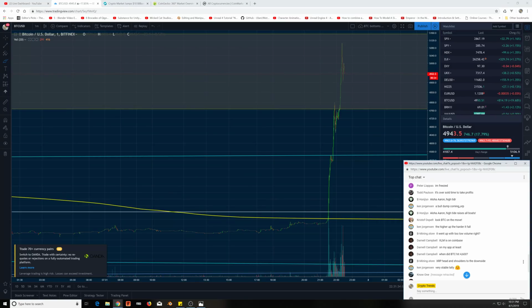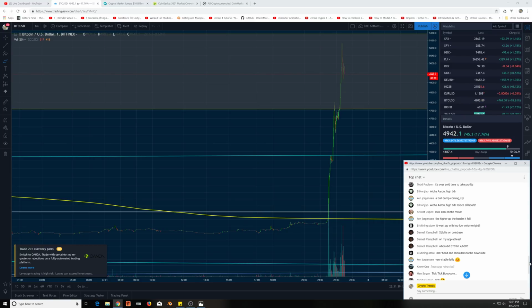Yeah, XRP head and shoulders to the downside. That's what I have. Big, huge, enormous. So I'm interested in XRP again when it hits around the 2-3 cent level. Then I'll take a look at it again.